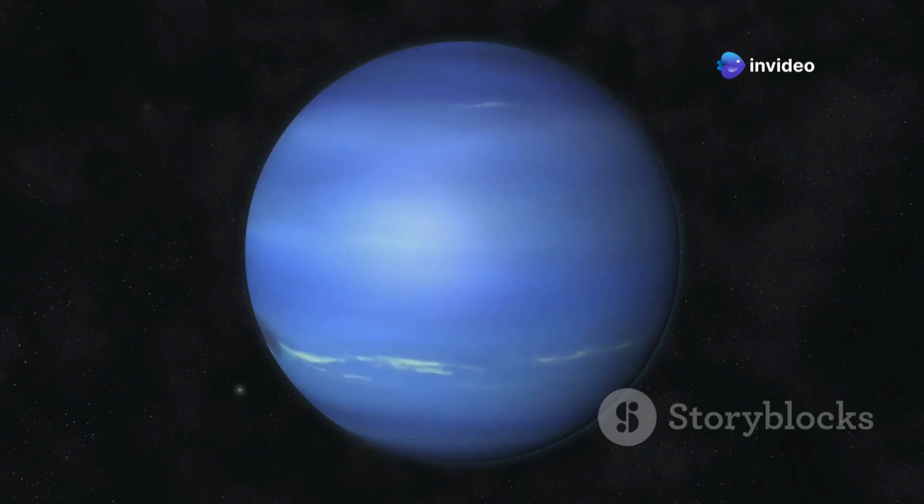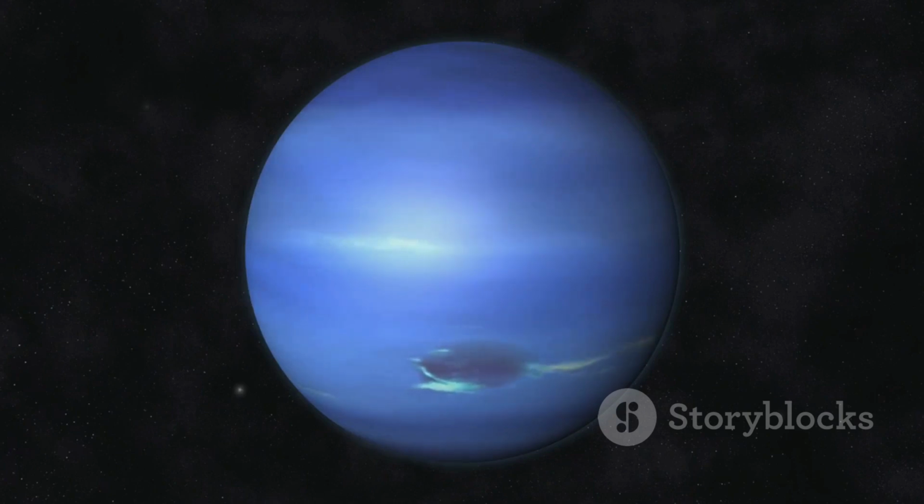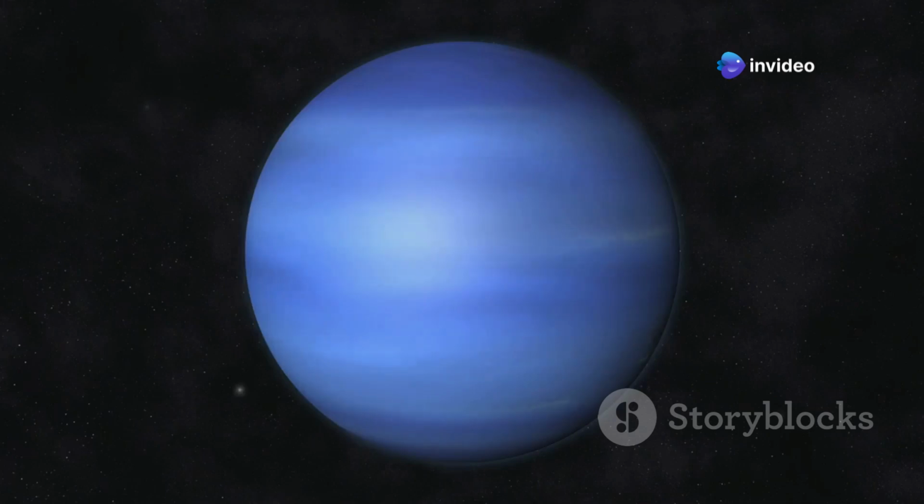This color comes from methane in its atmosphere. Methane absorbs red light and reflects blue light, giving Neptune its characteristic azure appearance. This phenomenon is similar to why Earth's sky appears blue, though the mechanisms are different.